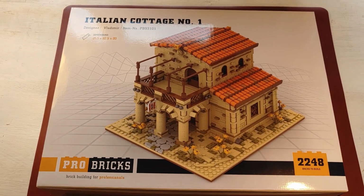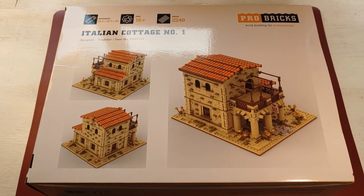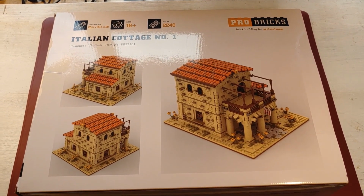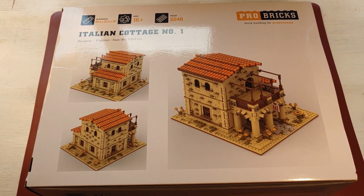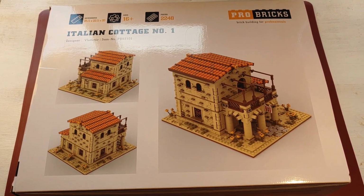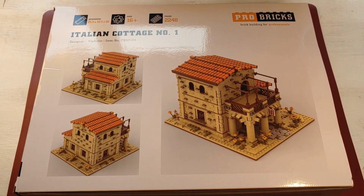Alright, now let's have a look at the back side of this box. On the box's backside you get to see some more views of the completed build. And I'm really looking forward to building this. This is the second set designed by Vladimir that I'm going to build. The first one was the Fisherman's House, and this is already the third Probricks set that I'm going to build.